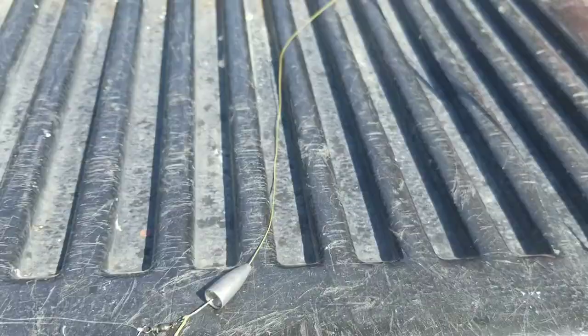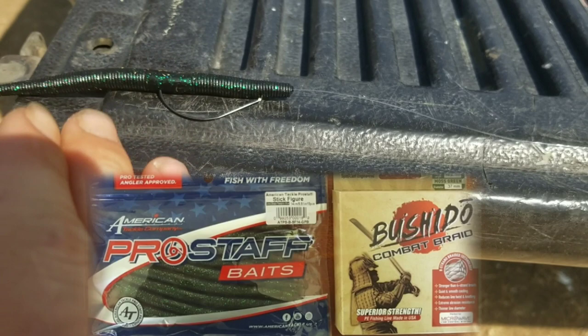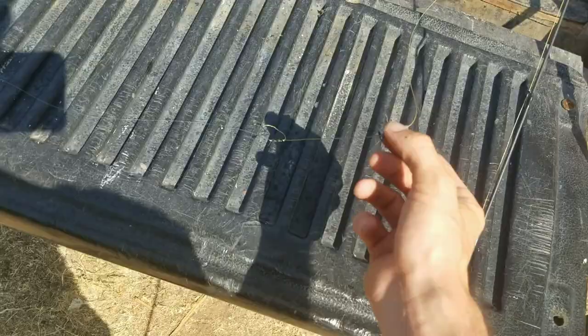You got your main line, a bullet weight, swivel, leader line, depending on what you're comfortable with, and then your hook, Texas rigged, creature, worm, whatever you want. But the length of your leader is going to depend on what you feel comfortable with. I would recommend starting anywhere from 12 to 18 inches when you guys start off, from hook to swivel. This weight is going to be free on this side of the swivel.